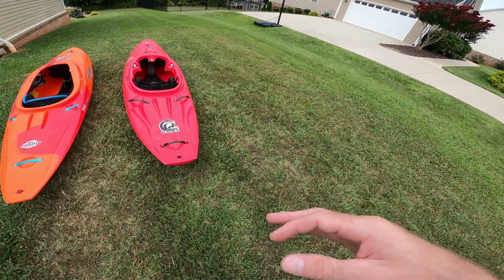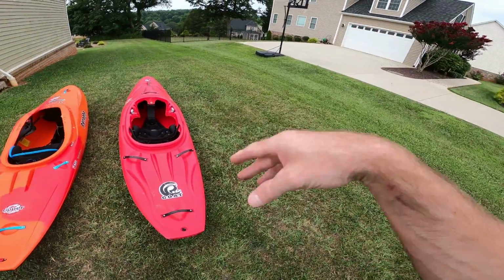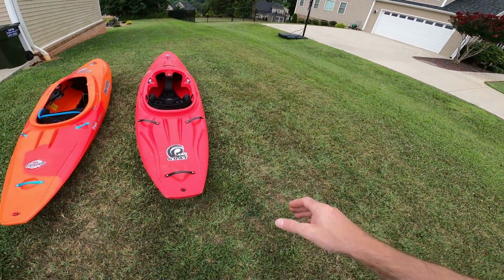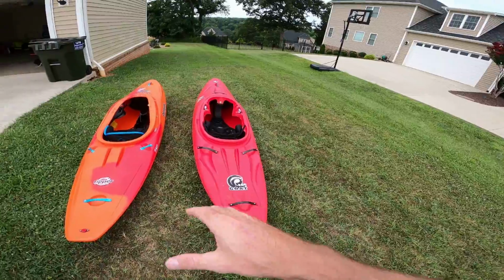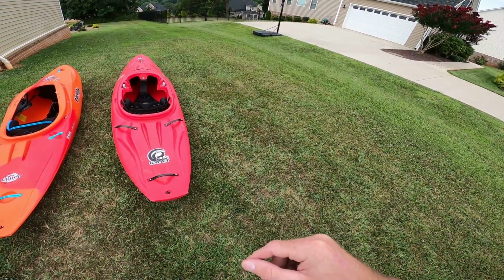The Goat, if you're doing more creeking, big water creeking, stuff like that, I would probably say go with the Goat. Now, does the Ripper creek bad? No, but this does creek a little better because of the bow rocker, obviously, and the wider stern. You don't really have to worry about getting caught in ledges and stuff. This thing will just punch right through anything. It's just an excellent job at creeking.